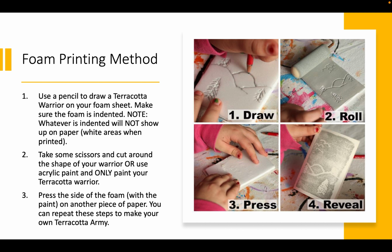So feel free to make your own Terracotta Warrior army. To make the outline more precise, take some scissors and cut around the shape of your warrior, or use the acrylic paint and paint only on your warrior. And then you press the side of the foam with the paint, as you can see in step 3, on another piece of paper, and just repeat these steps, and then you can make your own Terracotta Warrior army.